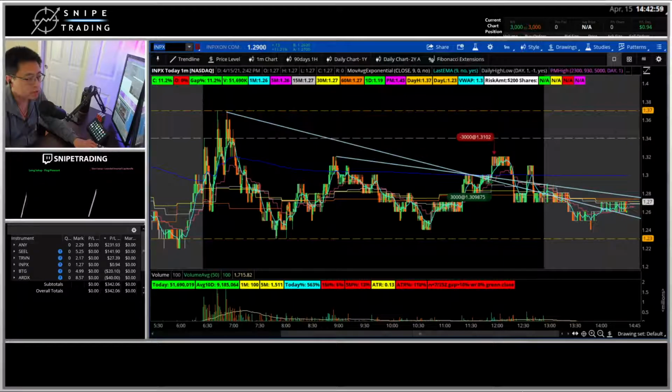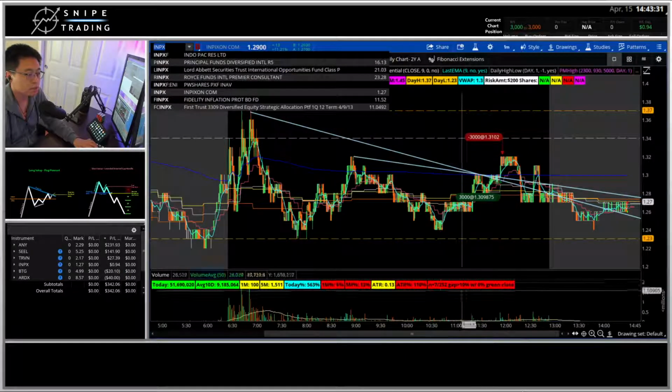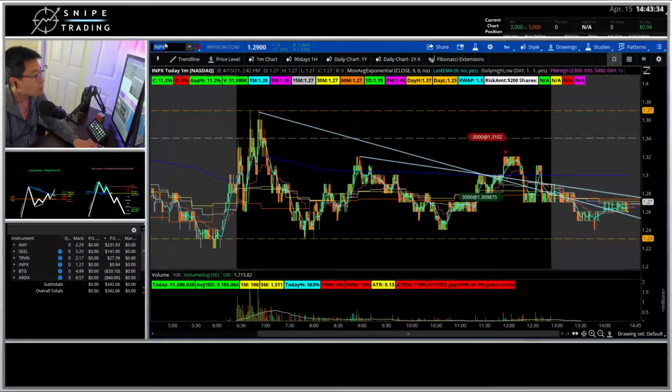There's an indicator that I made that says in the past year, 7 times it gapped 10%, and 0% of the time it closed above the open. Today it did exactly that. It closed below the open, closing red on the day, or pretty much flat on the day. So I should have expected that this flag part would have fallen based on this statistic. But this was a flat trade on INPX.